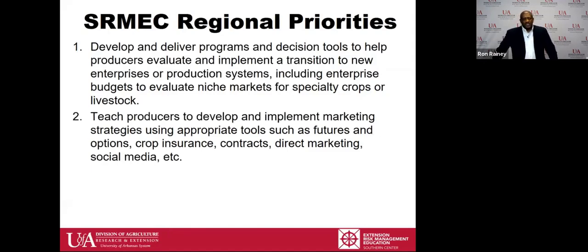Second area that we're trying to highlight is finding projects that teach producers to develop and implement marketing strategies that use appropriate tools such as futures and options, understanding and utilizing crop incentives, understanding contracts, direct marketing, and social media.